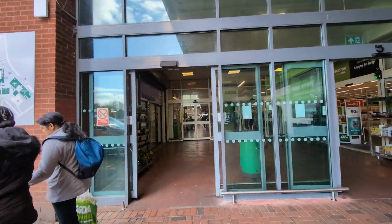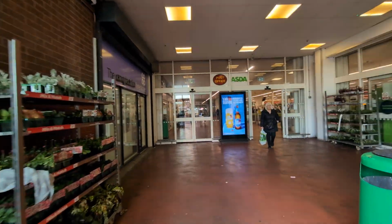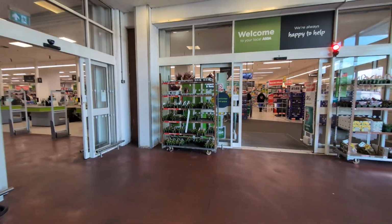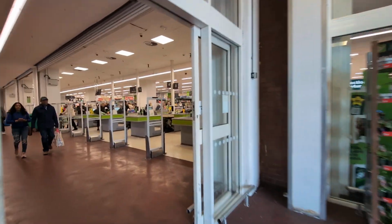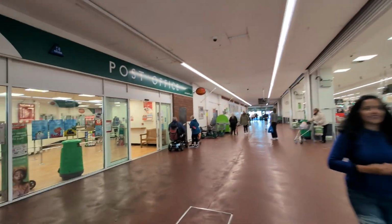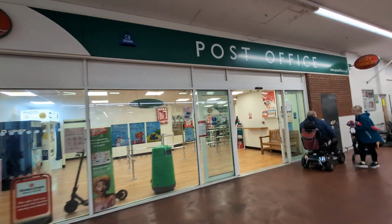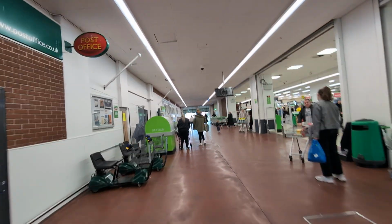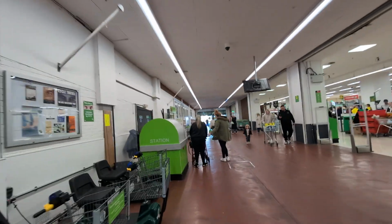I'm just going to walk you through, show you what shops are here. So if you're thinking of coming shopping in Wythenshawe, you know what to expect. We've got a fairly big Asda here, loads of parking, and the post office. You do get 2 hours free parking with no return. It's got Parking Eye that monitors it, so just be careful with your timings.